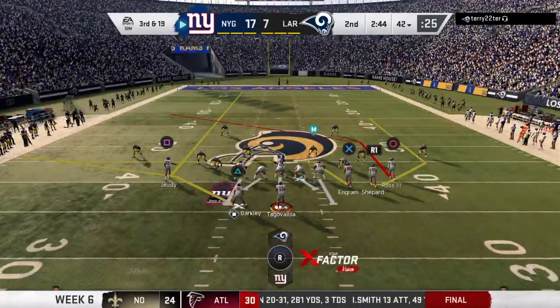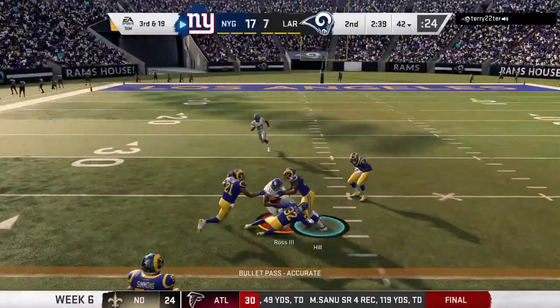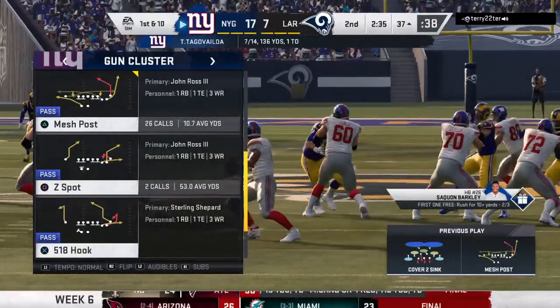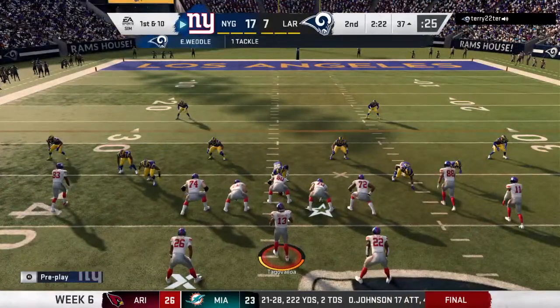An incomplete pass on that last play, and that means they'll need to come up with something here on 3rd down. They're going to look to throw. Got a man, it's Ross, complete. And they'll get this well past midfield before being stopped just before the 35. 21 yards there on 3rd down.